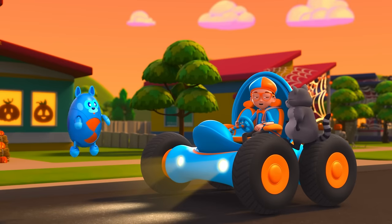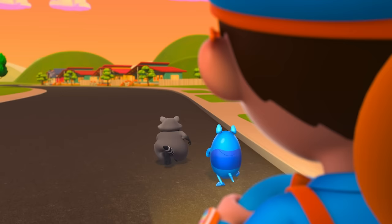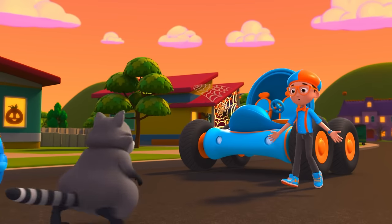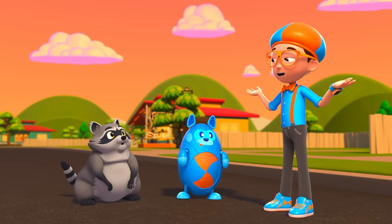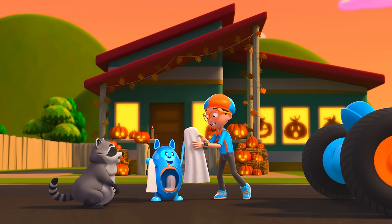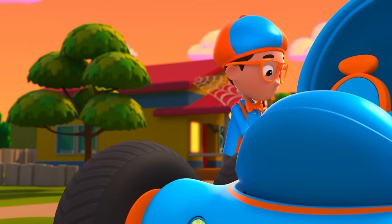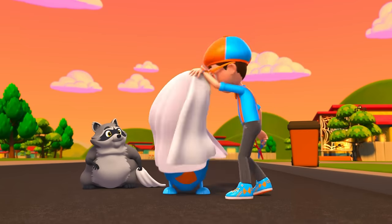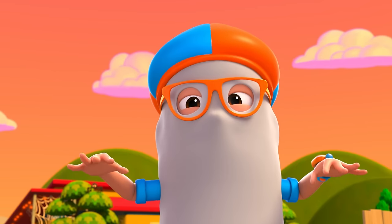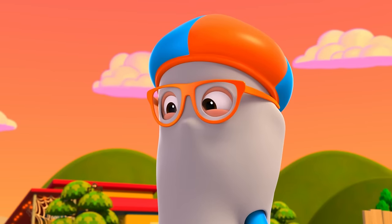Well, you're just in time, because Debo and I are about to go trick-or-treating. Wait, Debo! We still need a few things before we go! The first thing we'll need are costumes! Great idea! We'll be ghosts! So fun! Even ghosts need to be able to see! There we go! Ooh! Boo! I'm a Blippi ghost!